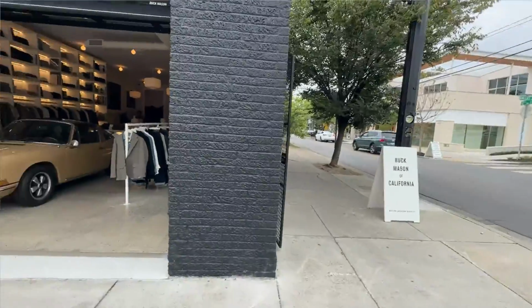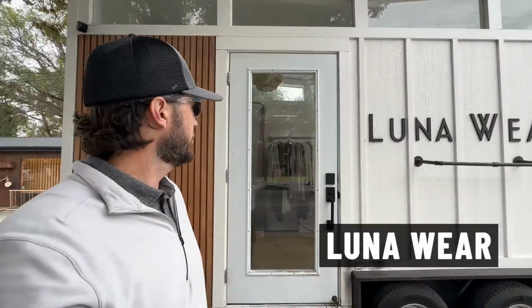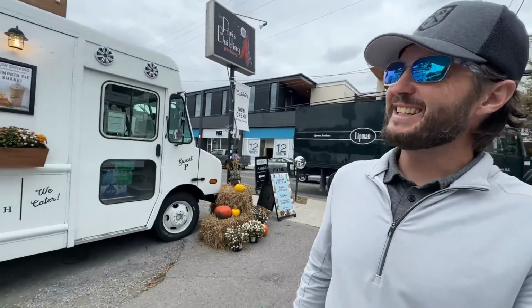So how do you sell t-shirts for $75? Actually, their t-shirts are pretty awesome. I actually own a couple. Who knew a t-shirt could be such a hot item? It's a t-shirt, but they do a great job. Buck Mason. Lots of cool little boutique shops like that here in 12th South. And then you have cool little pop-ups like this little guy. It's like a little trailer, Lunaware, little pop-up shop. That's a pretty small little shop. And you got little things like this, the Tennessee Cobbler Company.